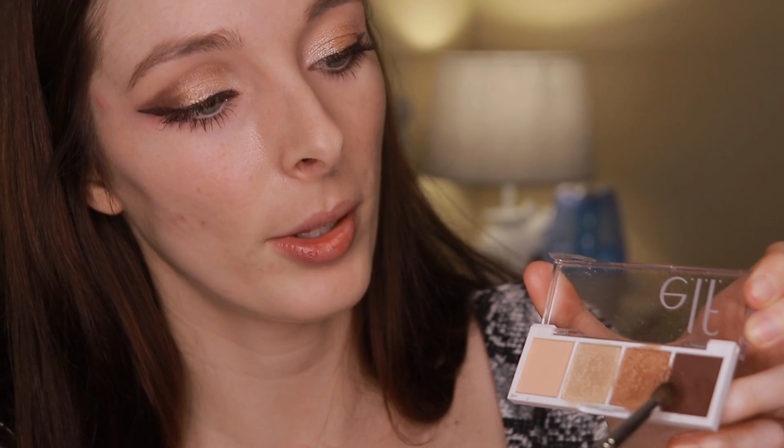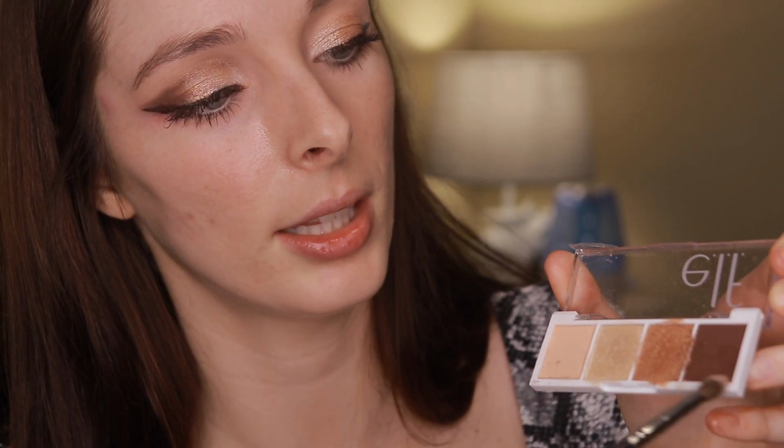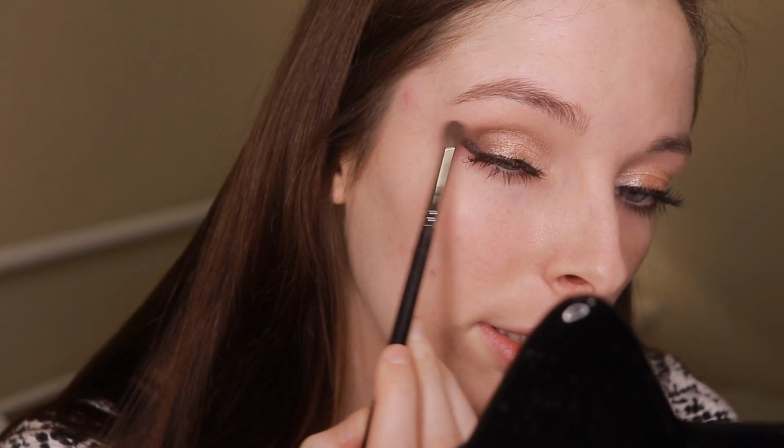Okay, so now once you're here, it looks a little bit crazy and definitely not blended. So you're gonna go back in with this shade again, and the same brush, by the way, I'm using an M506, and mix it in with the lightest shade in the palette again. I am all about mixing shadows. I swear it just makes your life so much easier. Blend it upwards now a little bit.